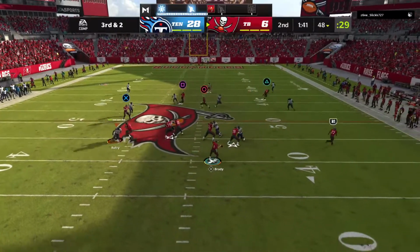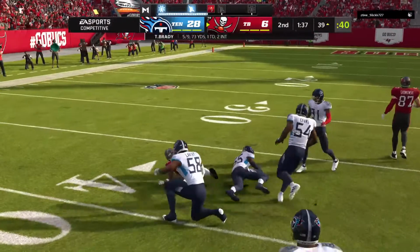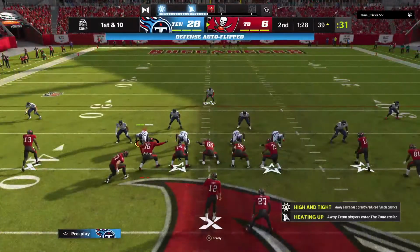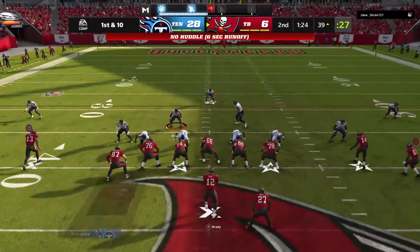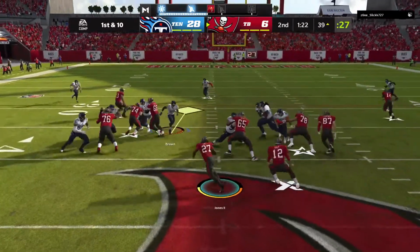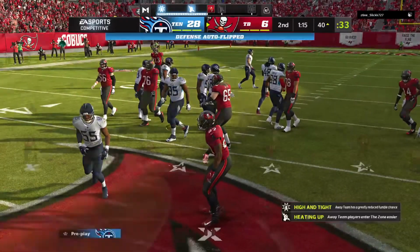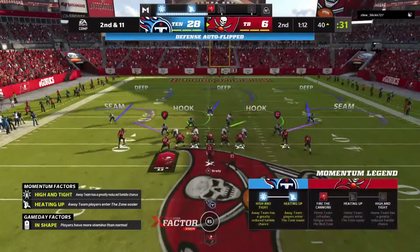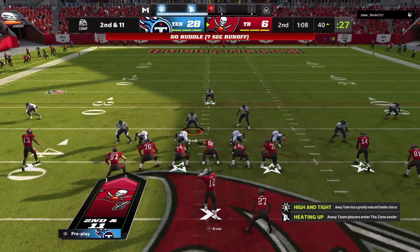Brady. This is caught by Antonio Brown. And he is going to have the Buccaneers first down as they're able to get the third down conversion. 13 yards as the quick slant keeps the drive moving. And he'll be brought down, losing yardage back at the 40. So after the loss of a yard, they'll look to push forward here on second down and 11.